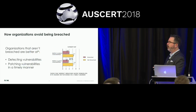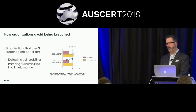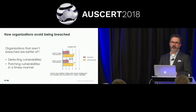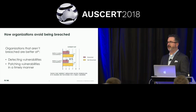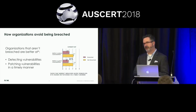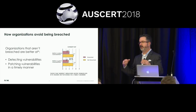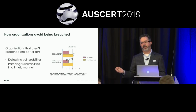So we wanted to know the different attributes that would indicate why some organizations were breached and others weren't. And so we asked them about a number of different security and IT tactics on how they were managing this work. We asked all the survey respondents to rate their abilities in a number of key areas on a scale from 1 to 10. And then we divided them into the two groups, those who hadn't been breached and those who were, and compared what they said.